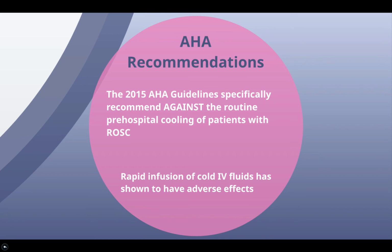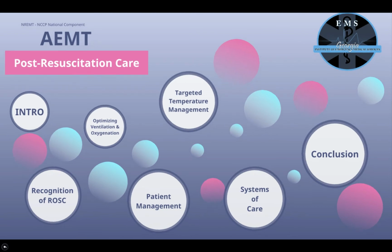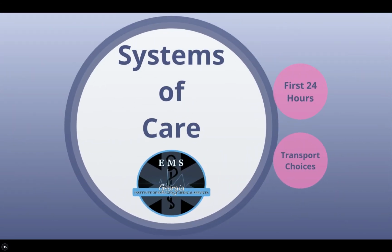Now, the 2015 AHA guidelines specifically recommend against the routine pre-hospital cooling of patients with ROSC because the rapid infusion of cold IV fluids has been shown to have adverse effects, especially in the pre-hospital setting. So cooling them down in a controlled environment at a controlled rate is much better, and that's something we can't do in the pre-hospital setting very well. So I know we're talking a lot about this hypothermia stuff and it works great, but in the pre-hospital setting, it's just not there for us right now.